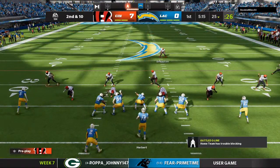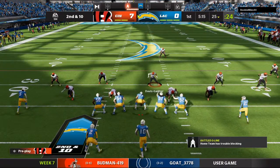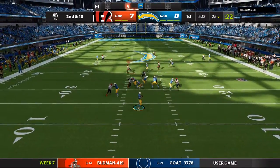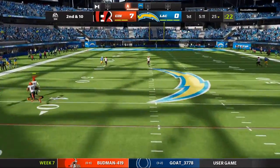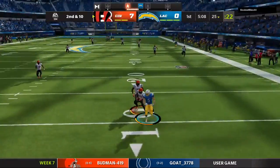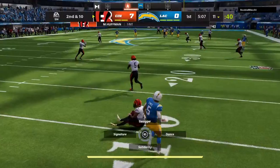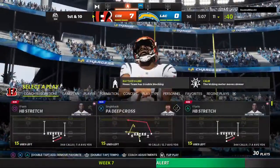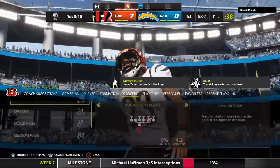So the incompletion, and now it's 2nd and 10, again from the 25-yard line. A shotgun snap for Herbert. He's going to take another shot here. Oh, that's into a double team, and it's intercepted. Picked off at the 12, and a big turnover there as his guys will get the football back.